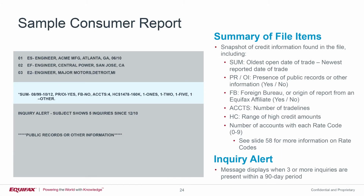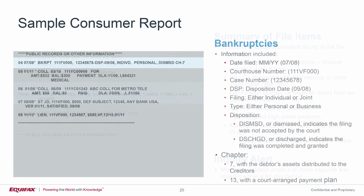The inquiry alert will show when you've got a bunch of inquiries. Again, in the world of DealerTrack and RouteOne, it's not uncommon, if they've been shopping for a vehicle, to see 15 or 20 different inquiries. One of the simple questions you can ask a consumer is, what didn't work at all of these other places that has you here? Obviously, intuitively, a lot of times the credit is a big problem, but having that conversation up front and understanding the experience they've gone through can really help set you apart.